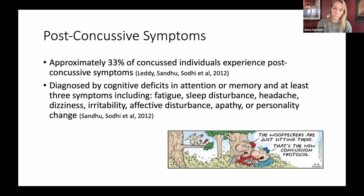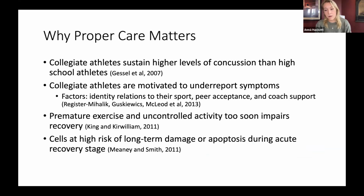classroom. So why should we care about the proper care of concussions, especially when we know how common they are and how frequently people fully recover from them? Well, we know that collegiate athletes sustain higher levels of concussion than high school athletes. We also know that collegiate athletes are more motivated to underreport their symptoms. This is due to factors such as greater identity relation to their sports and greater emphasis on peer acceptance and coach support. And despite knowing the greater risk that college athletes and students are at risk for, there are less established return to learn protocols in place for college students.